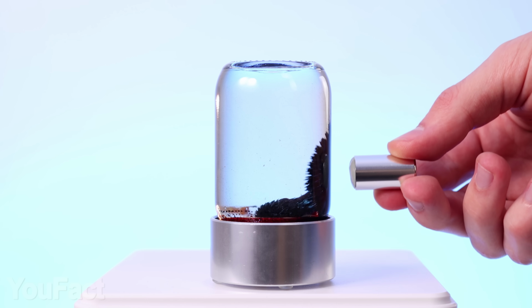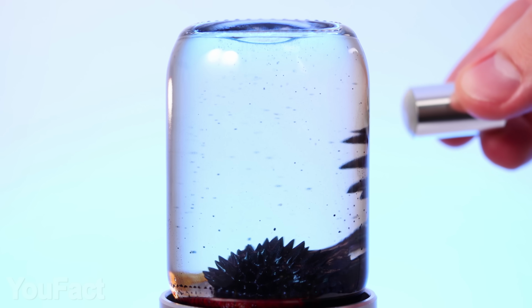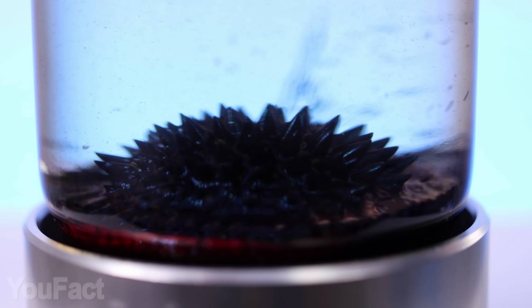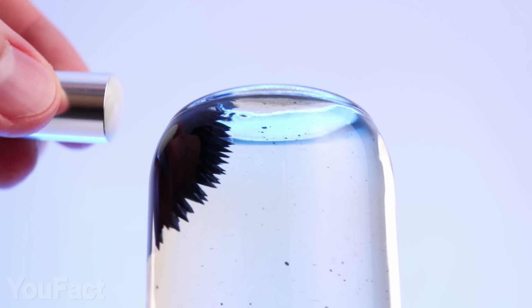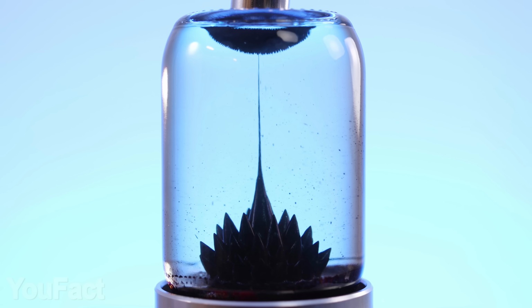Have you ever heard of Ferrofluid? It's a liquid that was originally created by NASA as a prototype rocket fuel, unique in that it can be fed into rocket engines using magnets in zero gravity. It becomes highly magnetized in the presence of a magnetic field and forms large spikes and other organic shapes.